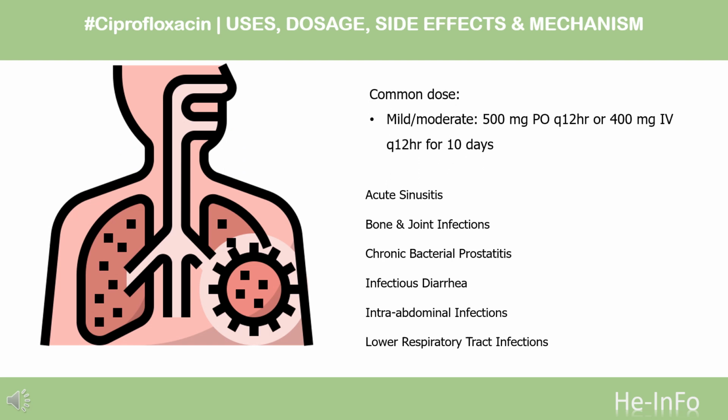Dose. Acute sinusitis. Mild/moderate, 500 mg PO Q12HR or 400 mg IV Q12HR for 10 days. Limitations of use: reserve fluoroquinolones for patients who do not have other available treatment options for acute sinusitis. Bone and joint infections. Mild/moderate, 500 mg PO Q12HR or 400 mg IV Q12HR for greater than or equal to 4-6 weeks. Severe/complicated, 750 mg PO Q12HR or 400 mg IV Q8HR for greater than or equal to 4-6 weeks.